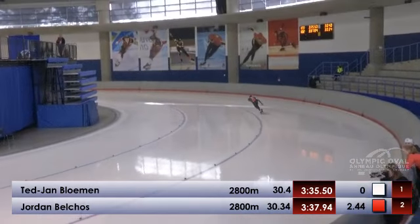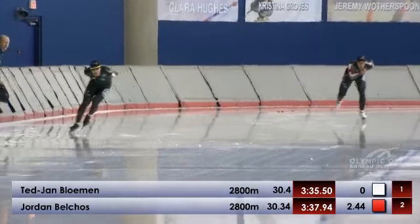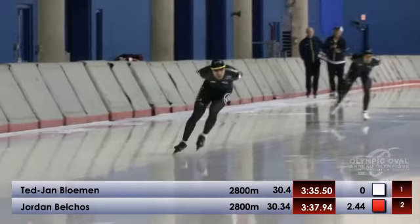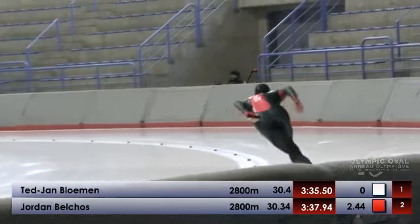His strides, his technique, so efficient. 30.4, so he's letting the lap time slip a little bit. This next lap will be important. Can he bring it back down? Belchos, negative splitting, 30.3. That's 2 laps in a row he's sped up, as he will try to reel in his teammate.